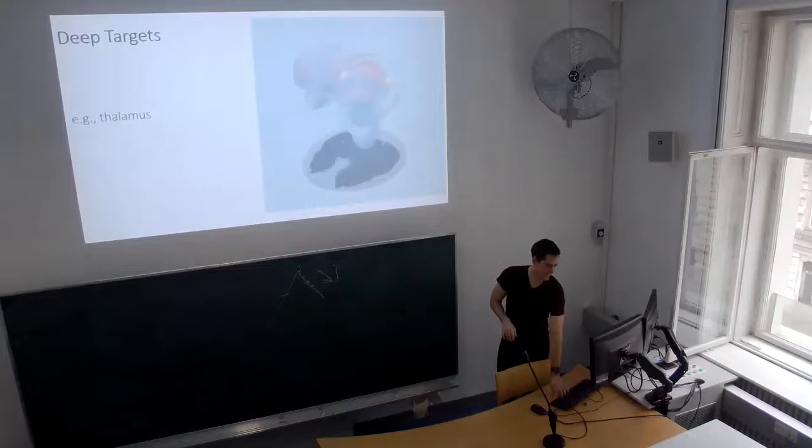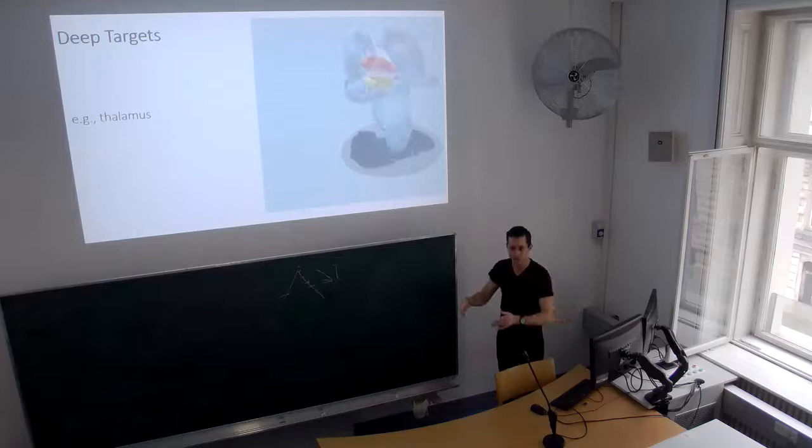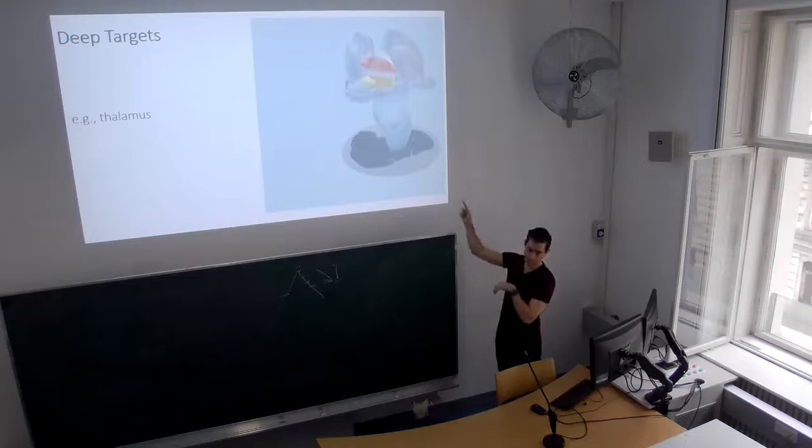So for instance, targeting a deep structure like the thalamus that I do, this is the size of an idealized focal point. In water, the transducer that I use, the transducer that you have, which is 80 millimeter depth, the focal point is just about that size in water. So in theory, you can hit even different parts of the thalamus. We can get to that level of precision. And I've done so, that's why I've made this, because I'm doing a study right now where I hit the central thalamus and the pulvinar thalamus, they do different things, and I'm interested in that.